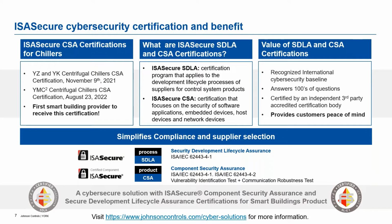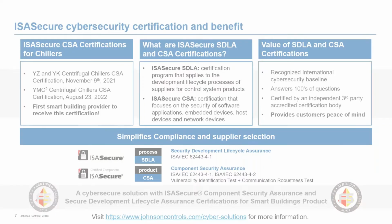So, what are the ISA SDLA and CSA certifications? The software development lifecycle assurance is a requirement to get the component. And that's showing our customers that we are following good lifecycle practices from the design phase through the development, through our testing, and then the ongoing support we give these chillers from a cybersecurity perspective, all in alignment with that 4-1 version of the 62443 standard.